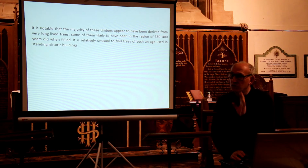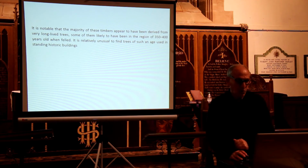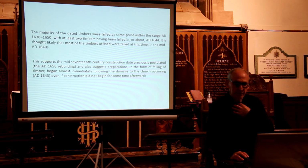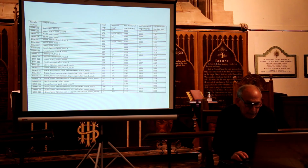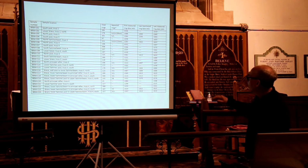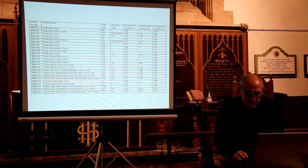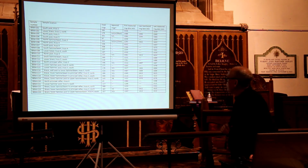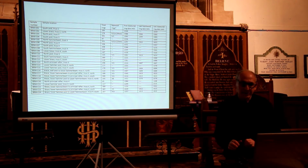But it seems that the trees used here, when they were felled in the 1650s, had been growing for many years. And if I go back to this table here, which shows the first ring date on the samples, some of those samples that I've passed around, the trees started growing in the early 13th century. Some of them have first ring dates that go back to 1233 and 1299, etc. So some of them were quite old when they began growing.